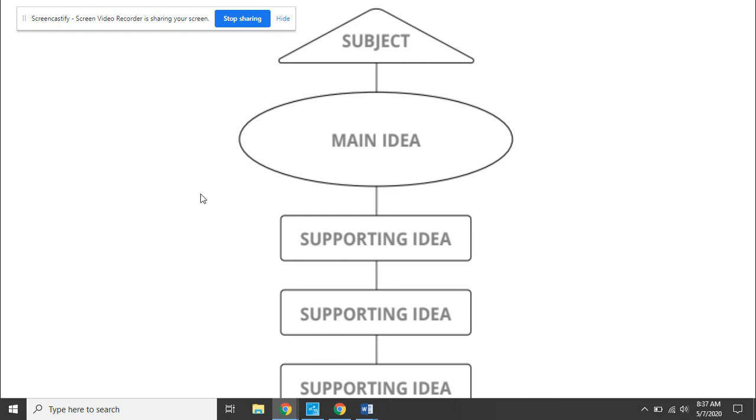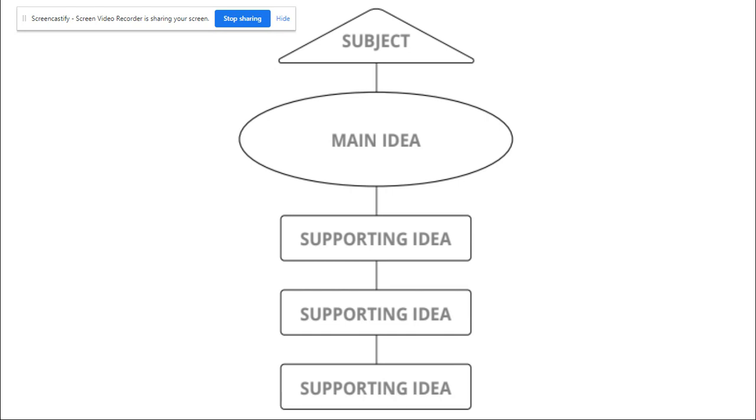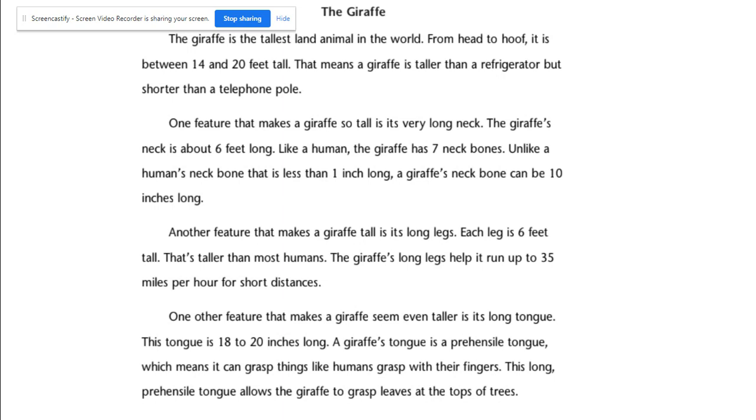So, for example, in the sandwiches passage, it was that sandwiches have come a long way from their origins in the 1700s. And then the supporting ideas all provide examples that further explain the main idea. So today we're going to be looking at this passage called The Giraffe as an example of how to find a main idea and supporting details. I'm going to read the passage for us now.